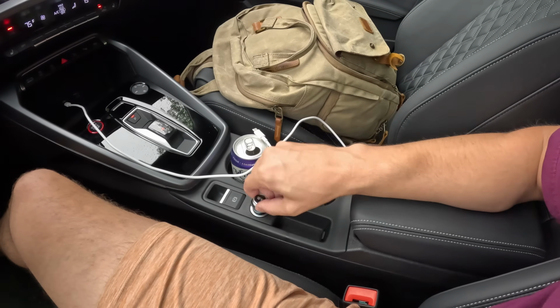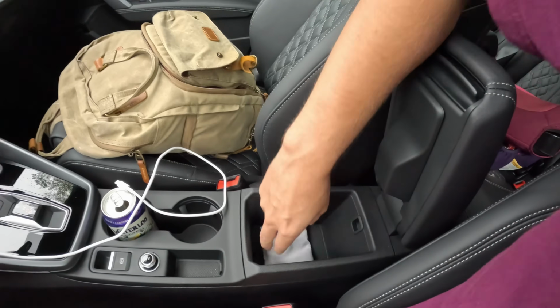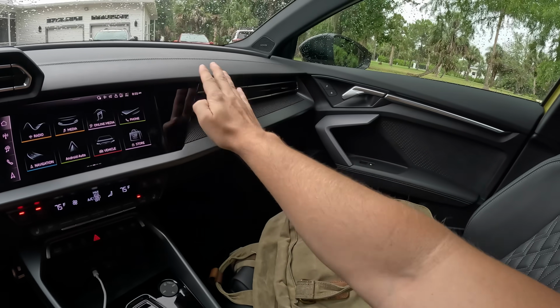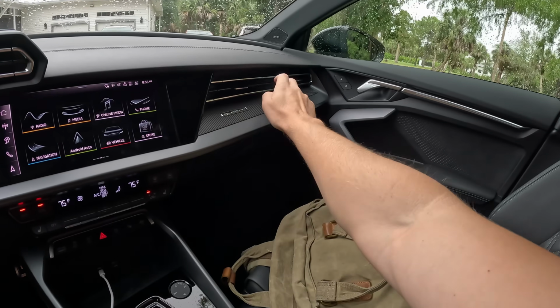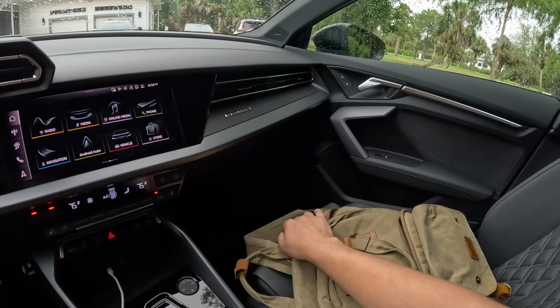Electronic parking brake, 12-volt accessory power, a couple cup holders, a nice Audi cloth here. We have chrome on the vents. They haven't blinded me this week. Maybe it's because it's a bit hooded here. And I like the Quattro all-wheel drive badge, this faux carbon fiber. Maybe it's real carbon fiber. Honestly, I can't tell. It feels pretty plasticky.